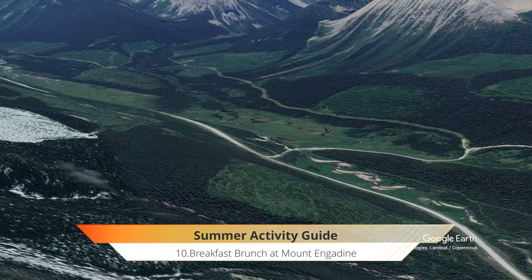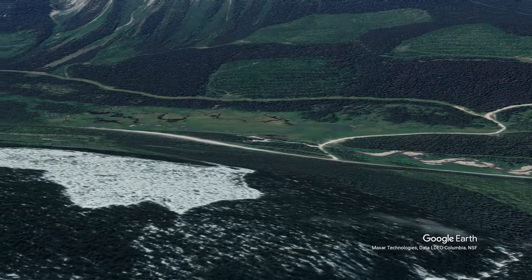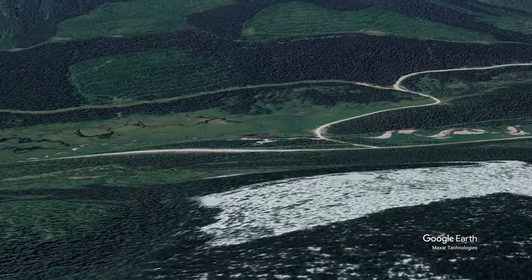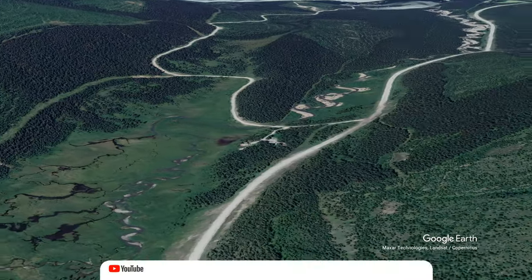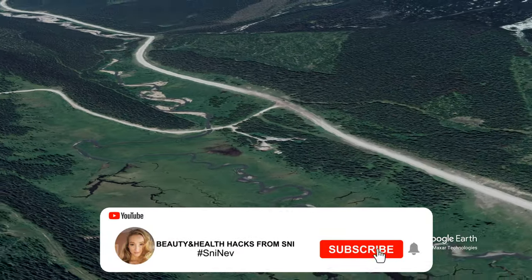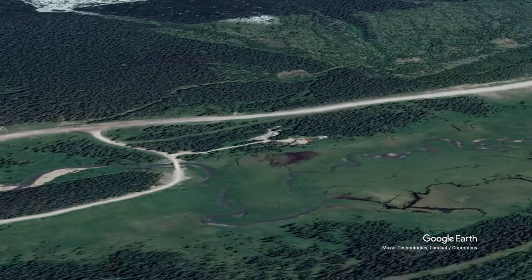Wake up to the Sunday breakfast brunch at Mount Engadine. Everything about the dining at Mount Engadine Lodge is uniquely Canadian, and their Sunday brunch has become a crown jewel of the experience. The menu shifts every week and will have you coming back time and time again.